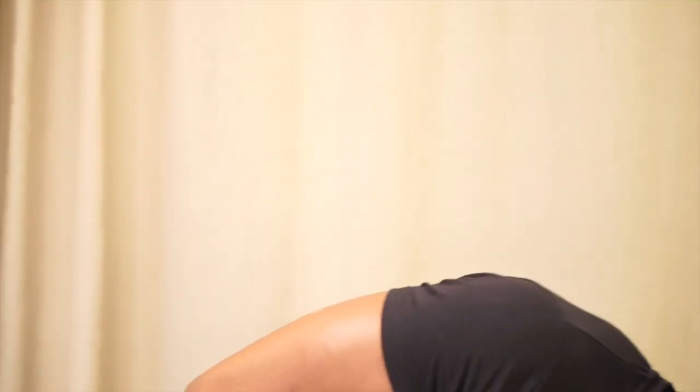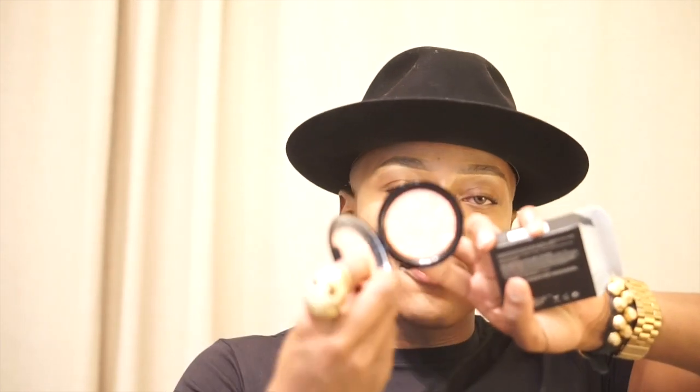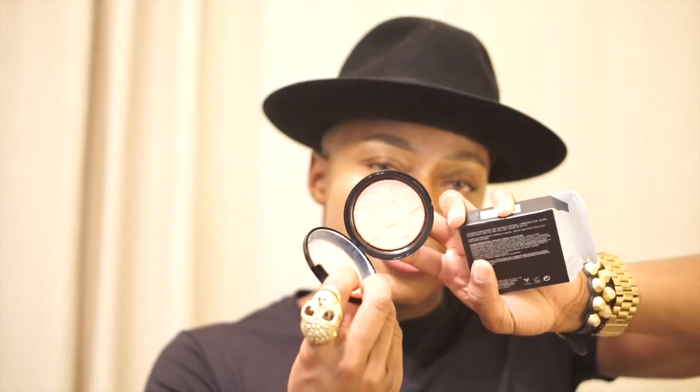And the second one I got was Peach Nectar. This is more of a peachy highlighter. It's like Cheeky Bronze from MAC without being so mineralized. I'll show you this. That's a pinkish tone. I think it'll go well with medium to deep skin tones and light too. But I prefer the gold one, but the pinkish one will look nice if you just want to switch it up a bit.